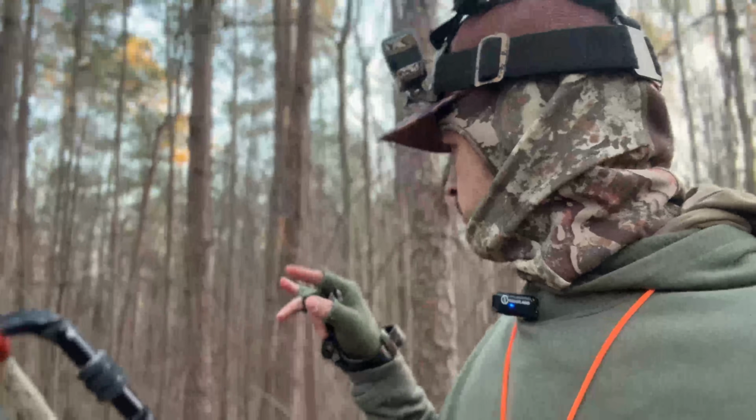So now I just got to keep looking around with it being so windy. I don't know that I'm going to hear deer. Just going to keep watching, see if I can catch one slipping through.